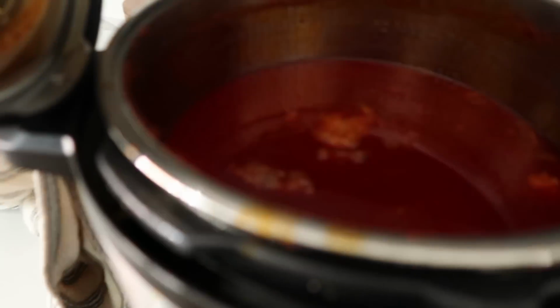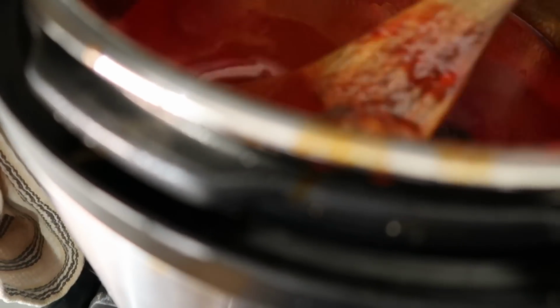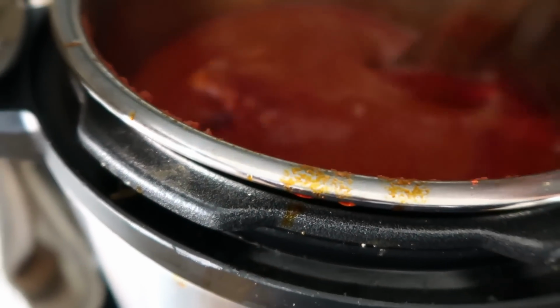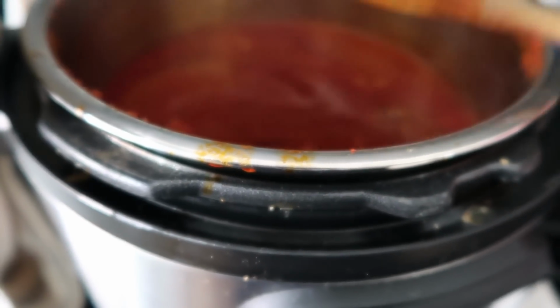All right, so I'm gonna put this back into the pot so we can sit with all the sauces, because you can see we might have a couple chunks or something like that, but I just wanted to break it up so we can serve it with that.